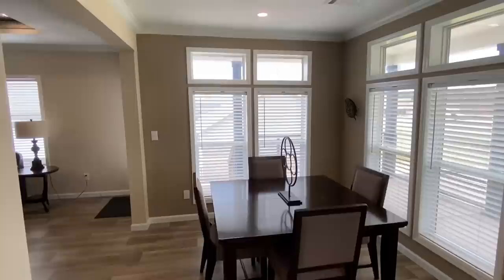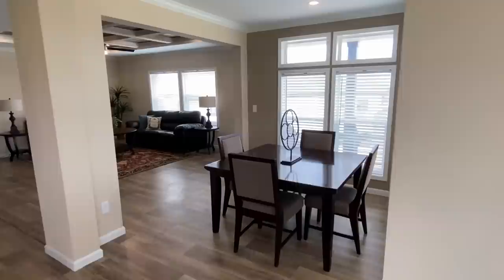That's a very good area. Plenty of room if you have the fam over for Sunday after-church lunch. I mean, this is it. You know what I'm saying? This is what you're looking for.